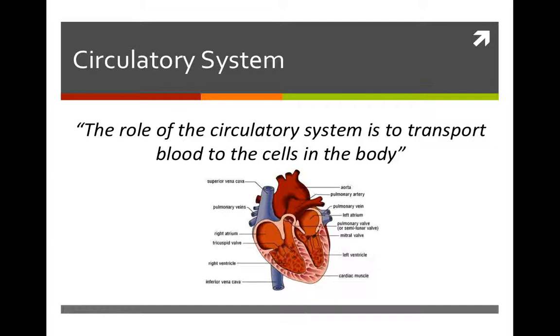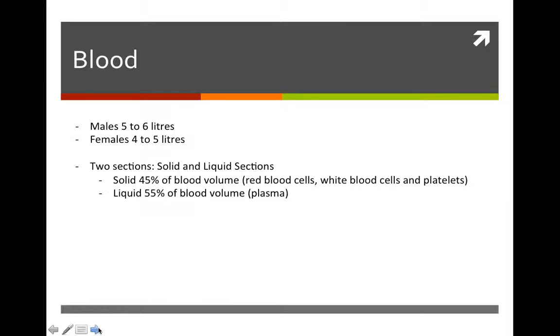So the main role of the circulatory system is, as it says right there on that first slide, transport blood. So when it comes to us as exercise physiologists, what we want to focus on is getting blood around the body, because blood carries oxygen. So that's the big thing for us. So the more blood we can pump around, the more oxygen we can pump around.